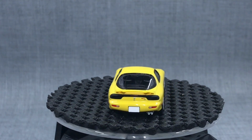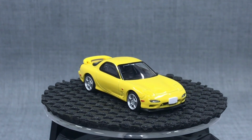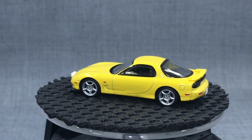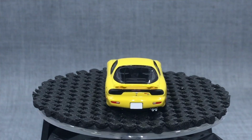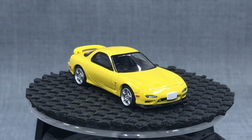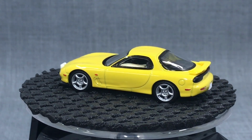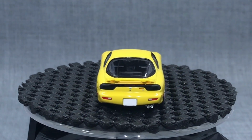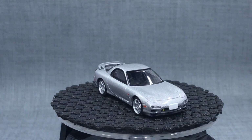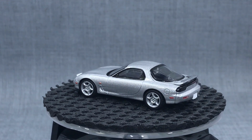What I love is that you can see the wheels are specific to this particular model. The tires, it sits the way a stock RX-7 is supposed to sit. I'm just looking at this for the first time, just like you guys. They will sit this way because Tomica Limited Vintage is more focused on stock versions. You're going to find that while you see a lot of modified RX-7s more lowered, this one actually sits at its proper height.